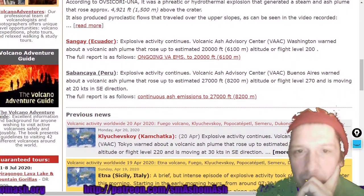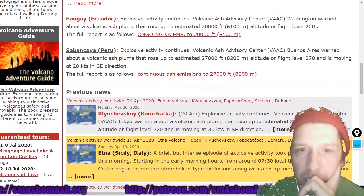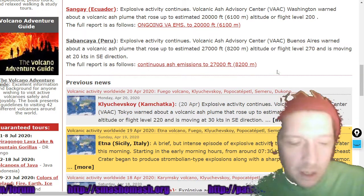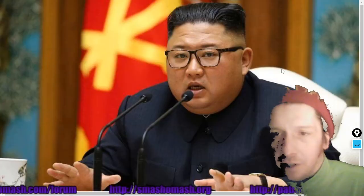Next, Sangay exploding as well. 20,000-foot plume there. And Sabancaya is exploding. It's producing a 27,000-foot ash plume. Please do not attempt to hang glide over the caldera.